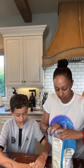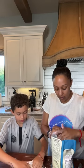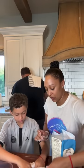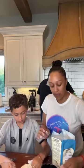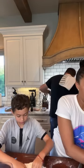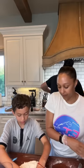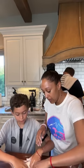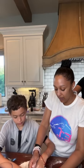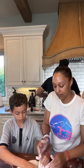This is like Play-Doh, so I know how to do this. Oh, because you're a Play-Doh master? Look at you go. Making homemade pasta. Okay. Alright. Good job, Aiden. Was that 4 cups? Yep. So that's 4 cups. Now, how many eggs do we need?